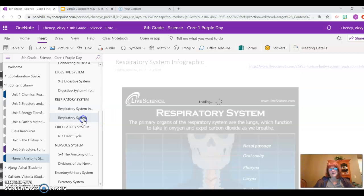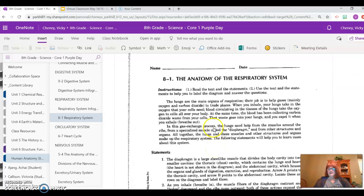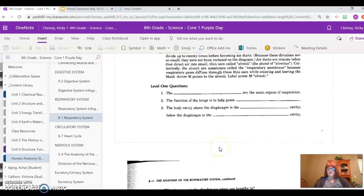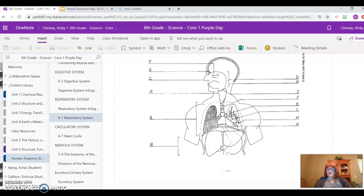So for your assignment, you have the respiratory system. And this is 8.1, and I'm sorry, if you want to, you guys can put like 8-1 on yours. I know when I copied these over before spring break, just in case, I didn't get all the numbers put in the front of that. And so, again, this is reading about the anatomy of the respiratory system. In the statements, it tells you exactly what to label on the diagrams, kind of explains a little bit about how you inhale and how your diaphragm bulges downward. This time your level 1 questions are right here, and here's your diagram to label.